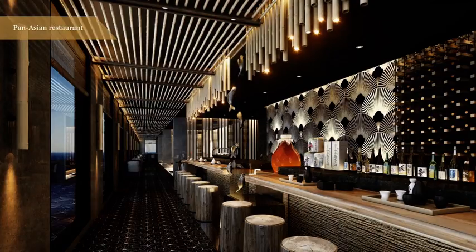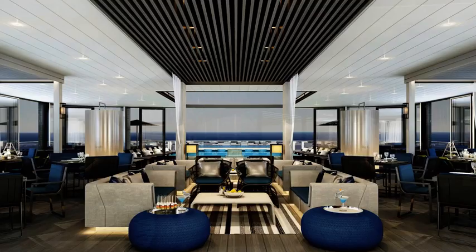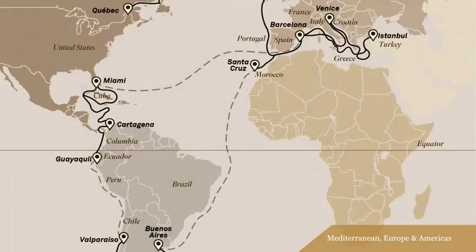This is the spa area, the plunge pools outside. Could be a little nippy in Antarctica or the Arctic. This is the pool area with another dining area inside for casual dining. This is only a 228 passenger ship, so it's not very big. It's really a mega yacht, and I can't believe they've got so many different choices for dining and the huge spa and everything else. So this is our initial schedule where the ship is being built in Croatia.